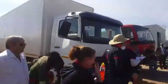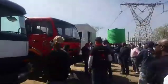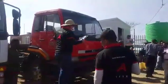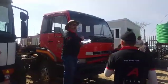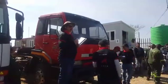Right, next one. Lot 115. We have got this Nissan UD Quester 290 4x2 truck tractor. It is a non-runner. How much for this one over here? It's obviously ex-fleet. How much here? 20 grand I got to start me. 22 and a half. 25.